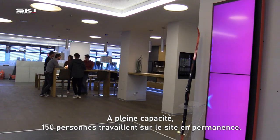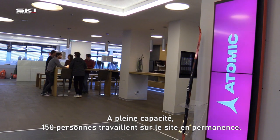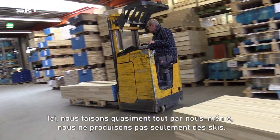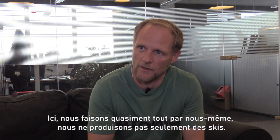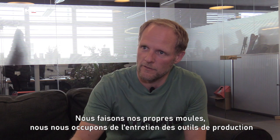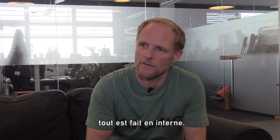We have full capacity, full production time. It's roughly 850 people working here in Altenmarkt. Since we do most of our stuff by ourselves, we not only produce the skis, we also manufacture the molds. We take care of the machinery. So if something is not working, everything is done internally.